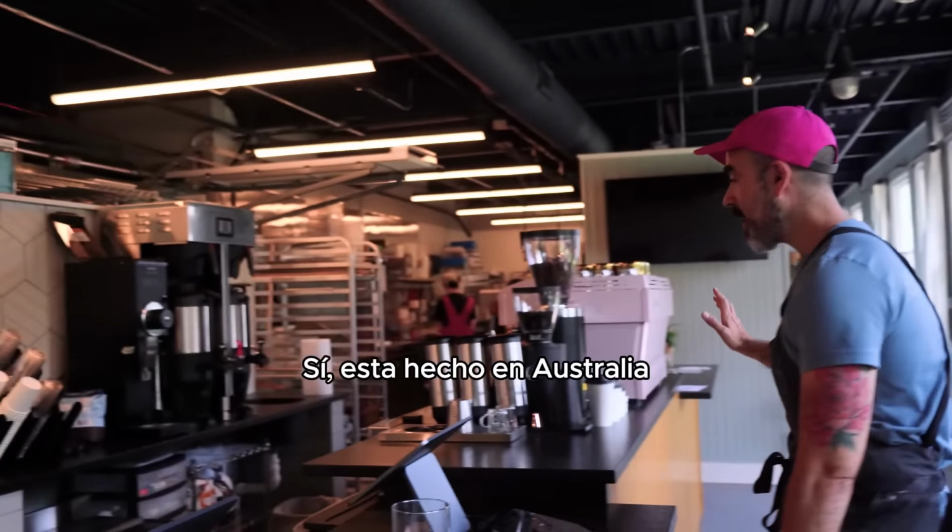This we use for a lot of pastries. So we do our cookies in here. Right now we've got banana breads going. We do a gluten-free pound cake. This is much more of a citrus. Burger buns? Not yet.